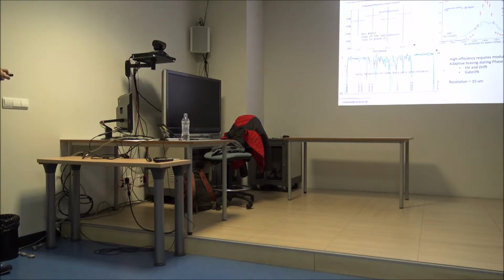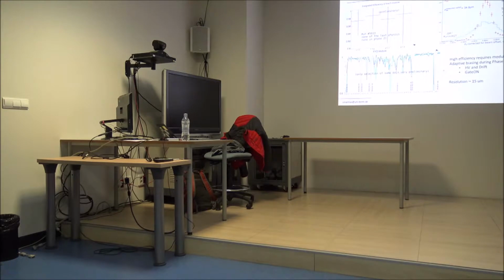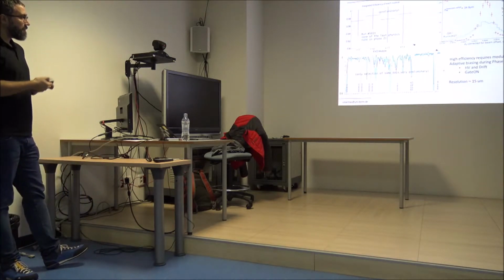And this is an evolution of the efficiency as a function of time. So this is a function of the run number, and this is between 60% and 100%. As you see, the efficiency of the pixel detector varied along the runs. And we might ask ourselves why, especially why do we see these drops here?